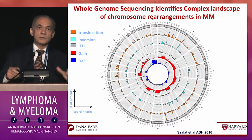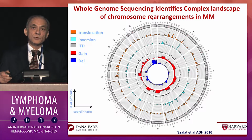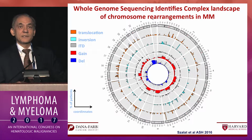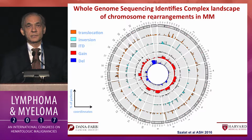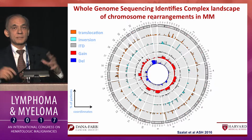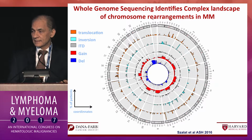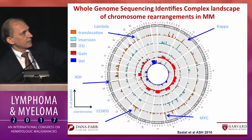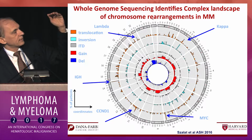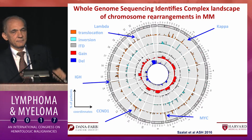Now, with whole genome sequencing, what I showed was whole exome sequencing. We have 58 mutations per patient. Whole genome sequencing is much deeper, almost 100-fold deeper, and so we see almost 5,000 mutations per patient. And doing that kind of analysis, we are now identifying a much more complex landscape. You can see that there are so many mutations affecting all different areas, from cyclin D1, immunoglobulin heavy chain, lambda light chain, kappa light chain, MYC, etc.